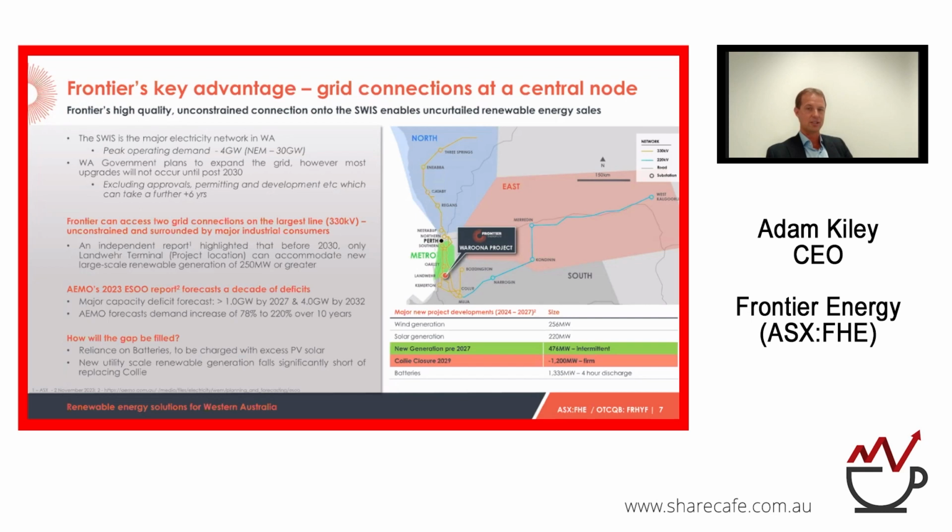To confirm this, we actually did a lot of our own work, because we really wanted to make sure that this was verified from another independent source. So we commissioned a group to do a review of the SWIS to confirm these beliefs for us. From their report, they came back, and it actually surprised us on the upside, because they highlighted that across the whole of the SWIS, which is the South West Interconnected System in Western Australia, we have the only project that has the capacity to build a 250 megawatt renewable energy project anytime between now and 2030. So it really does set us completely alone from anyone else in bringing on large energy projects anytime soon.